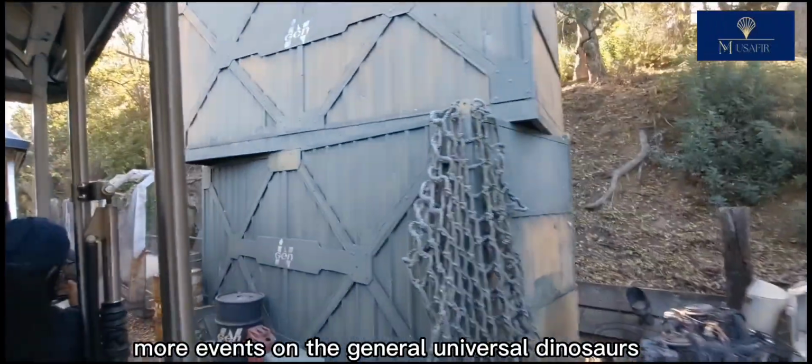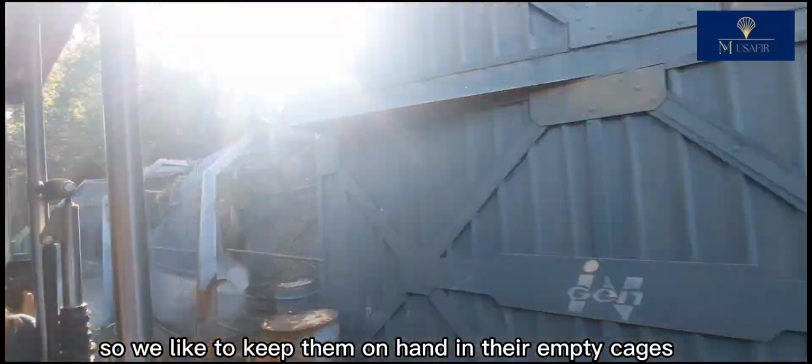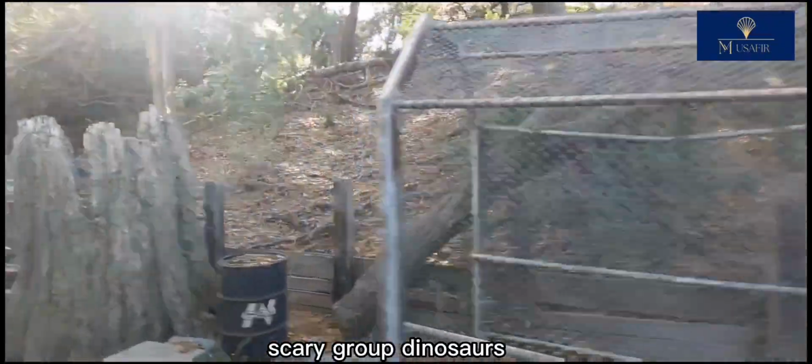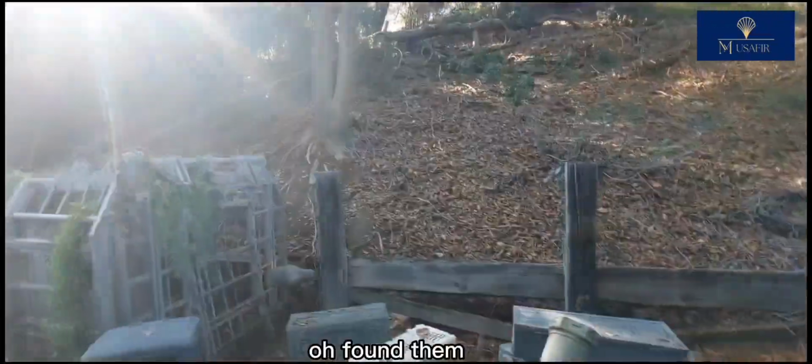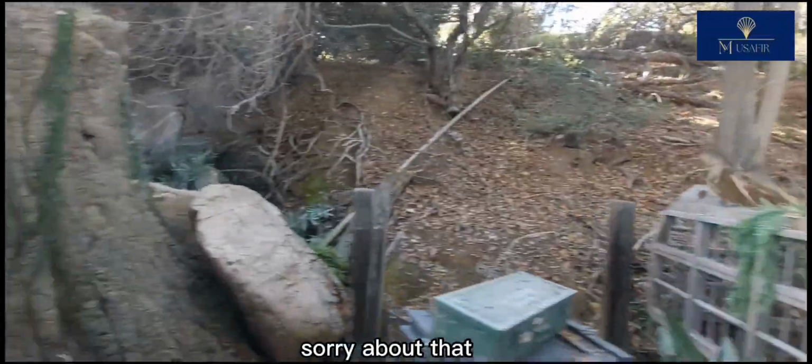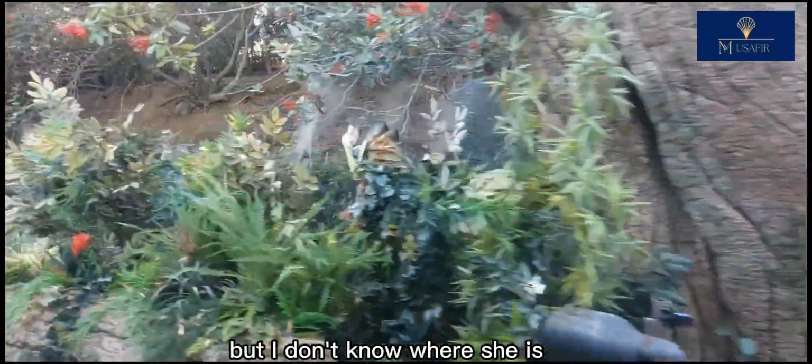Now here at Universal, dinosaurs, they are in our DNA, so we like to keep them on hand in their empty cages. Empty means they're not full of big scary dinosaurs like they should be. Oh, found them. There they are. Oops. So sorry about that. Their handler was supposed to be with them, but I don't know where she ran off to.